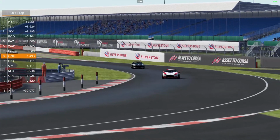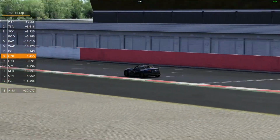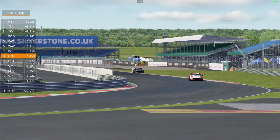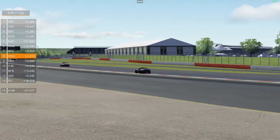Abimanyu chasing Bolivar by the looks of it. Frosty seems to have dropped to the back of him. Lost some pace after that spin. It does take a mental knock when you have a spin, so all respect to any driver that actually carries on after having a spin. Fantastic resilience from Frosty.